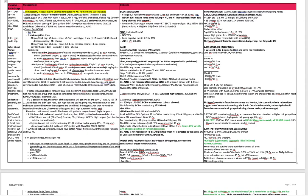There are multiple randomized controlled trials looking at lumpectomy versus lumpectomy plus radiation, such as the EBCTCG meta-analysis. 10-year local recurrence, 35% versus 19% for lumpectomy versus lumpectomy plus radiation for a 16% difference, with a 4% difference in disease-specific survival and overall survival.